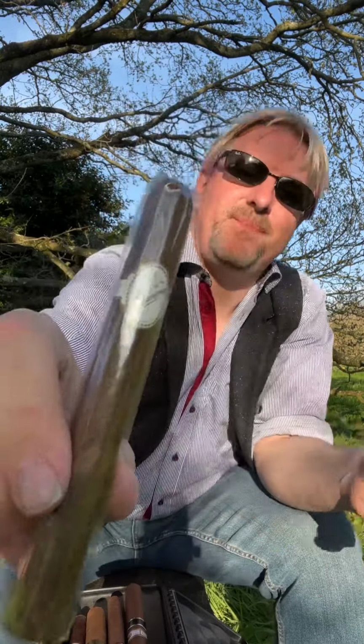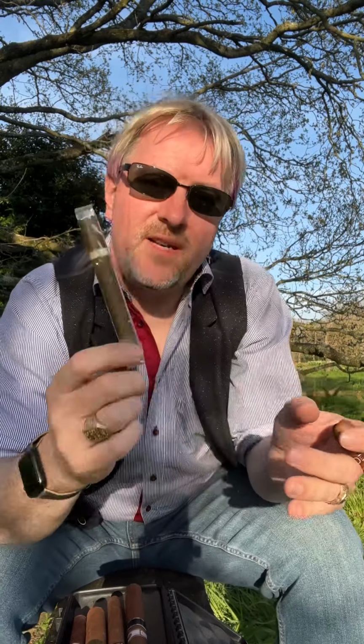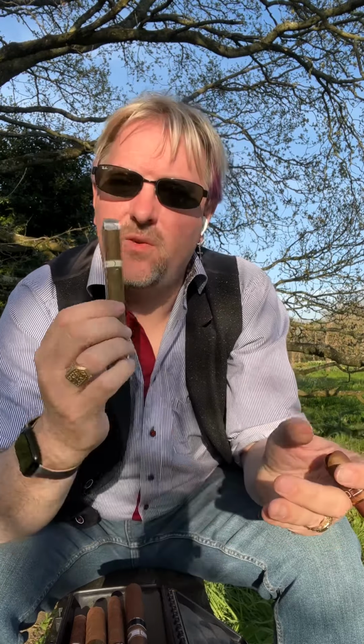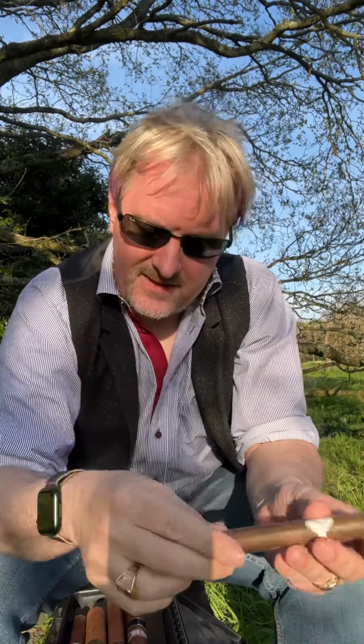Now, for a non-Cuban, what I'd recommend is something like this, which is a Sheraton. You don't see a lot of people smoke these. They're quite a cheap cigar in the UK. They're about £9 to £10, but it is one that actually is quite enjoyable. It's also, again, a small ring gauge, but other than that, I quite like these. I've smoked boxes and boxes of these over the years.